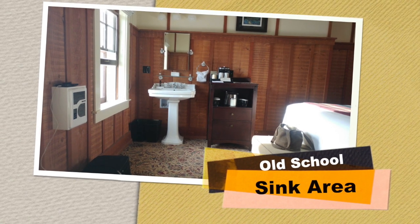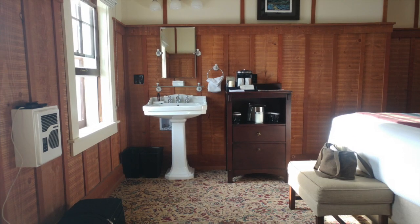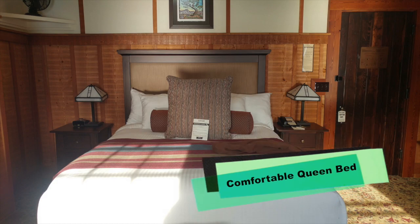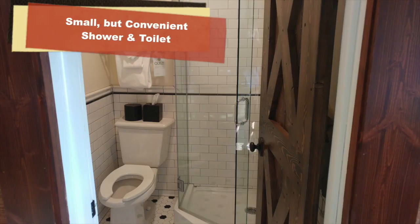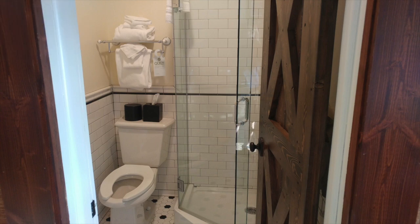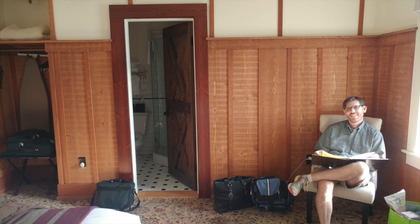So this is the little sink area, and the sink and the bathroom were divided. This is where you would wash up or brush your teeth. Then there's a nice queen size bed. With a hotel like this, you would expect the mattress to be caving in, but not in this place. It was really well decked out and had been renovated a few years back. The bathroom was kind of small, but convenient, and it served its purpose. The sitting area was pretty nice. The only thing I would want more is probably a table and another chair to sit at.